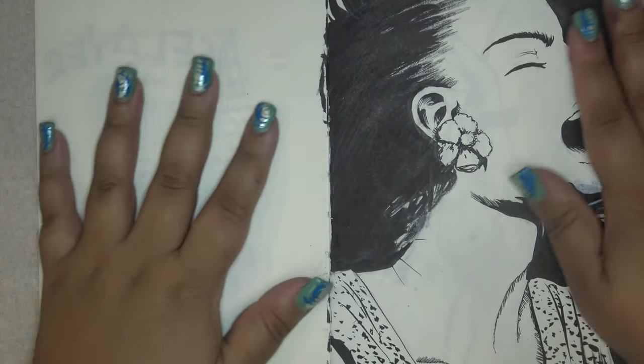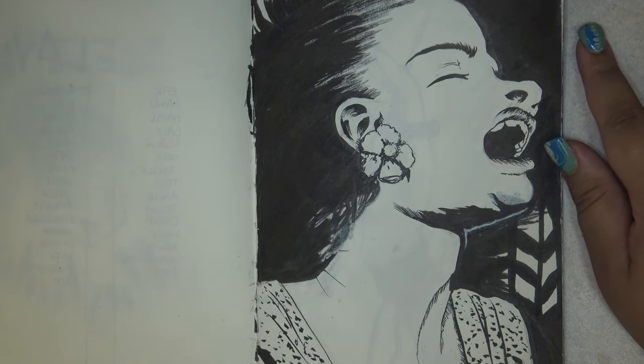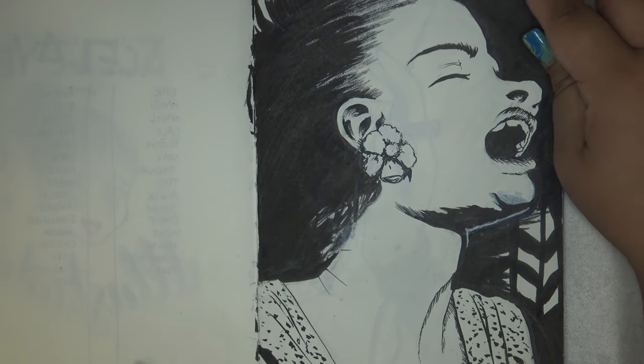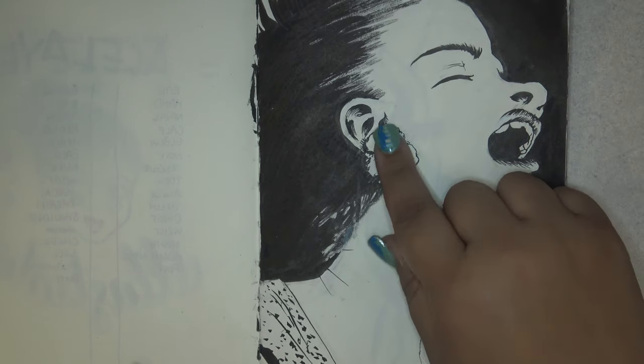So starting off with ear, this is a relatively known picture of Billie Holiday I kind of tried to reproduce, in that black and white for jazz.